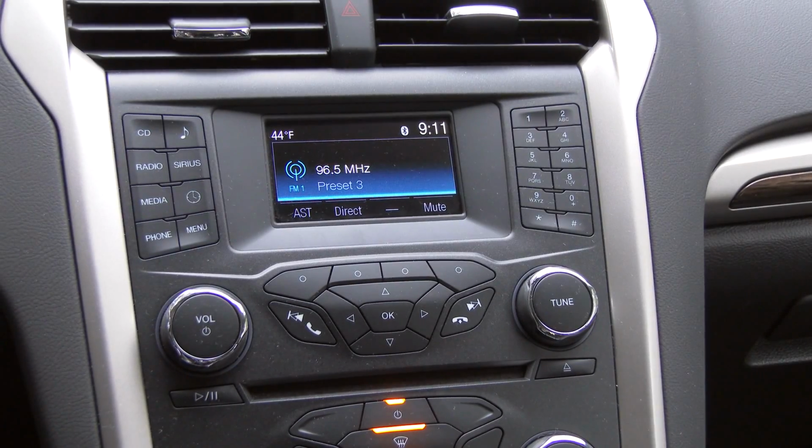Even though this is a large number of buttons, it was fairly easy to use once I got the hang of it. It does offer full voice commands of your USB or media device, very much like My Ford Touch and the other Ford Sync products.